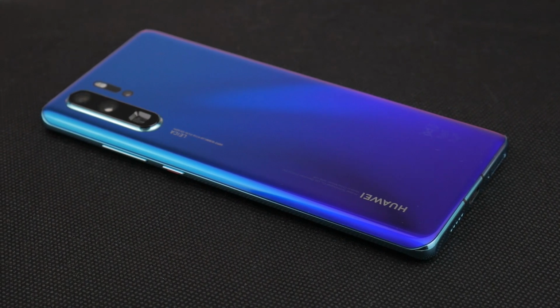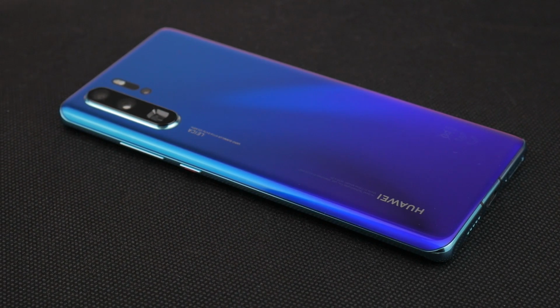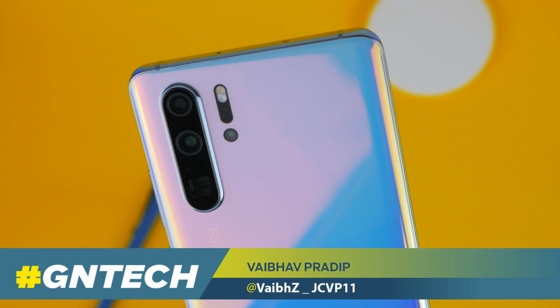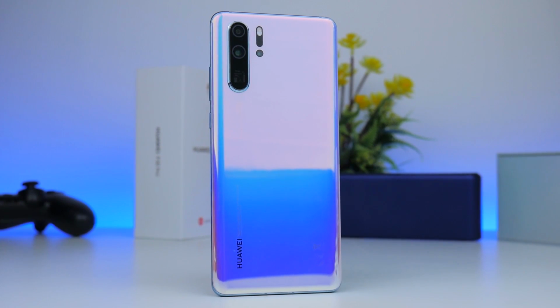A bit of time has passed since we were introduced to Huawei's super camera phone, and there's been major developments with Huawei's phones recently as well. The obvious selling point of the phone is the Leica quad camera setup, but over this month or so, how has the phone fared? And should you look into it?